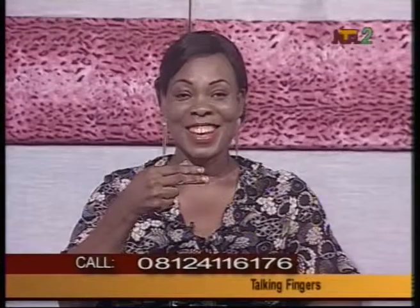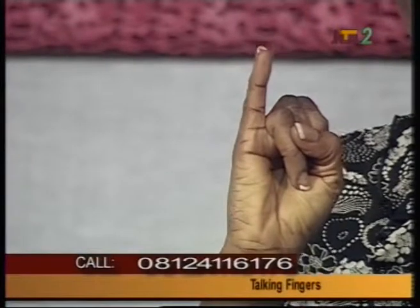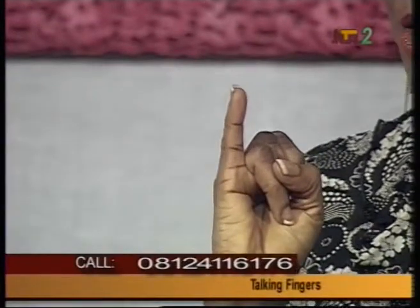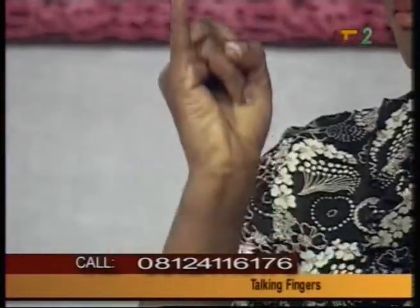That's H. And then we have I, the little finger. That's the easiest letter to sign, I. You just raise your little finger upwards. That's letter I. And then J. You remember the rules about J? Go anti-clockwise. Just draw your J in the air, but go anti-clockwise. That's letter J.